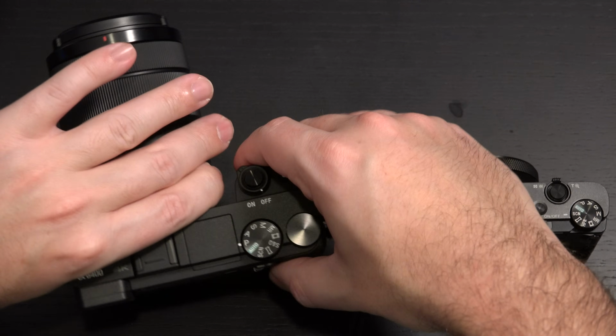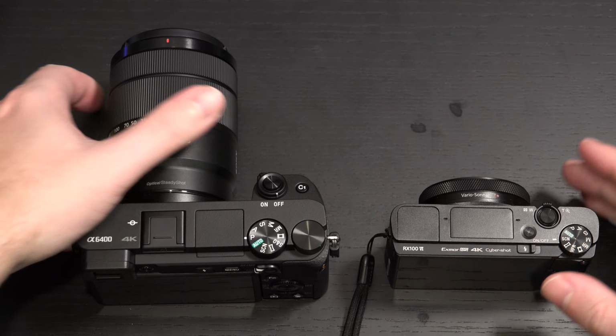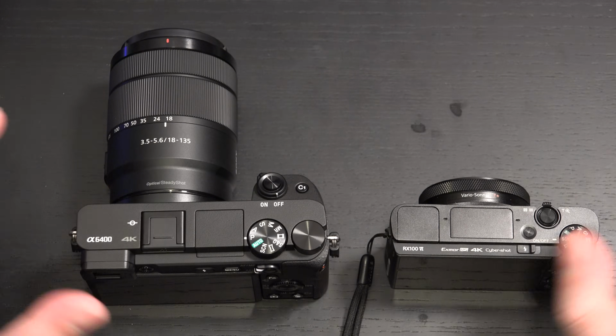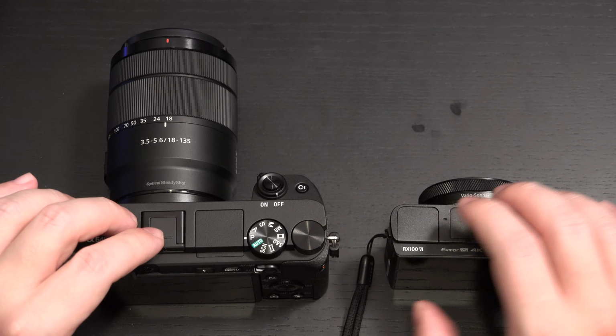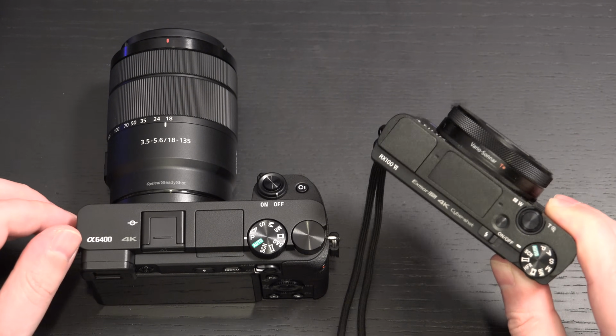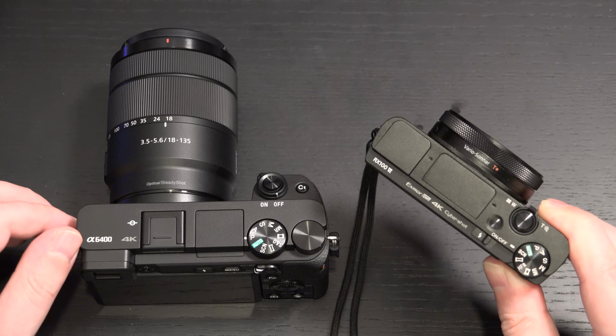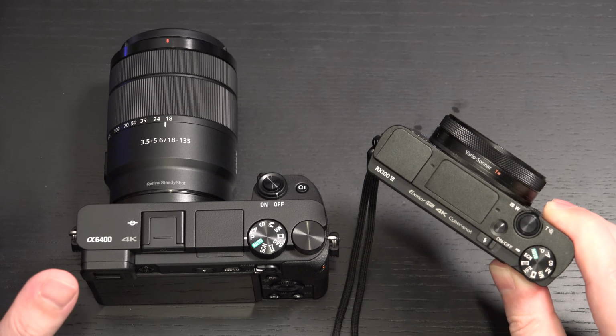Really, the differentiating factors are form factor and sensor size. Touchscreen on board. But again, that real-time autofocus system, it just doesn't live here. And don't get me wrong, the autofocus on here is the best that we've ever seen out of any RX100 camera to date. And that is a very good thing to brag about.